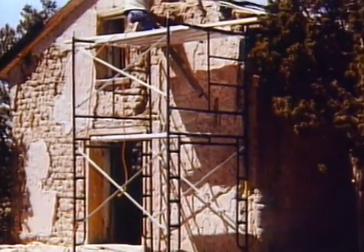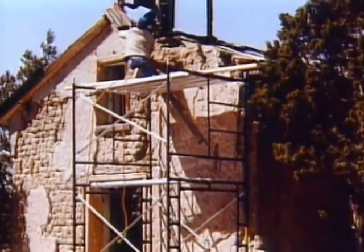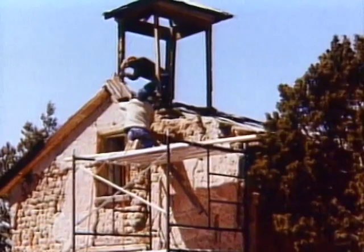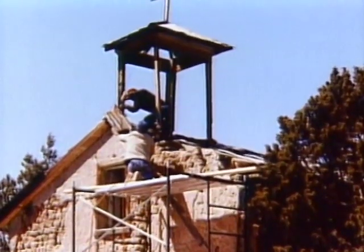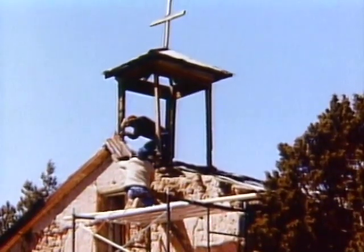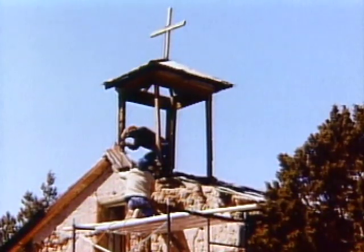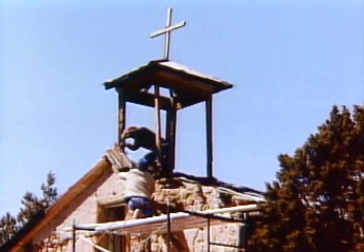The restoration of the chapel has really helped to bring the family even much closer together. We're a very close-knit family. If we hear that a distant relative needs some type of help, the family's always there to help out. But by being here together, it symbolizes really the closeness that we are.